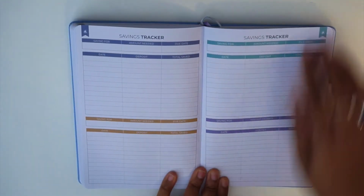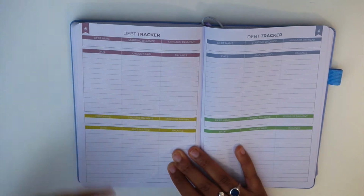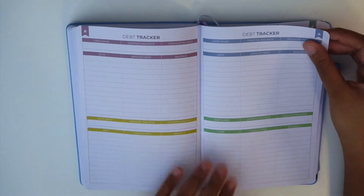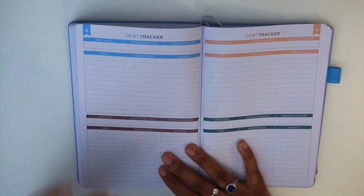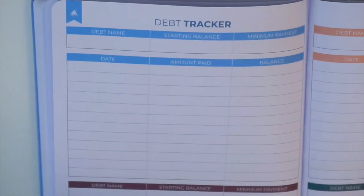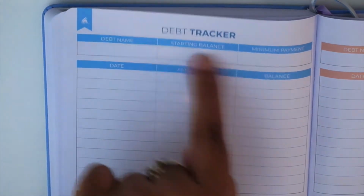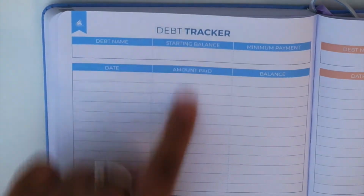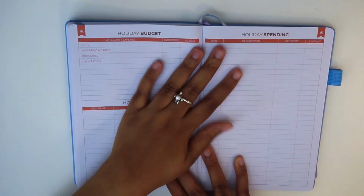So after the savings trackers, we have our debt trackers. So same type of setup. You have 2 per page and you have 3 spreads of the debt tracker. So 1, 2, 3. So in total, you have 12 debt trackers. And I'll zoom you in again so you can see what these look like. And we have the debt name, starting balance, minimum payment, then your transaction list, which has your date, amount paid, and balance. So next we have our holiday budget.